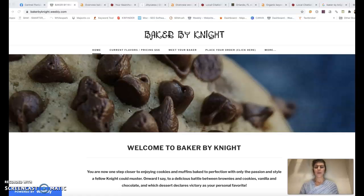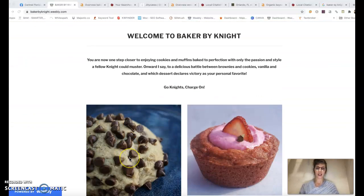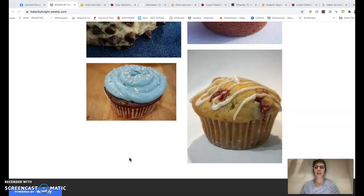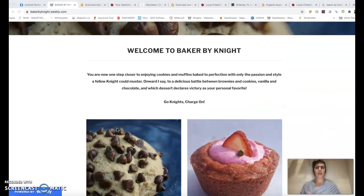So jumping right on in, I have your website pulled up here. Overall, it's a pretty basic website. I love that you have the photo here, and I love that you have photos because that's obviously something that draws people in. I would definitely recommend adding some more content here. That is one thing that Google does look at when it comes to growing and scaling your business.